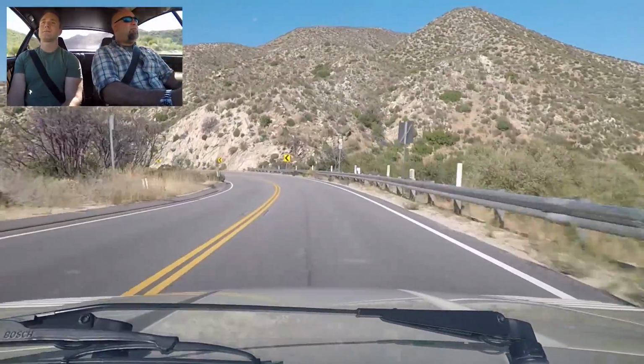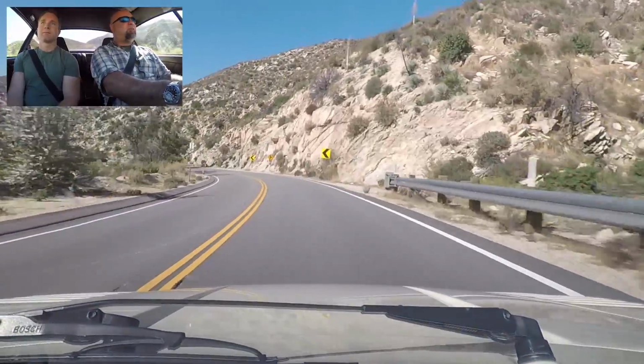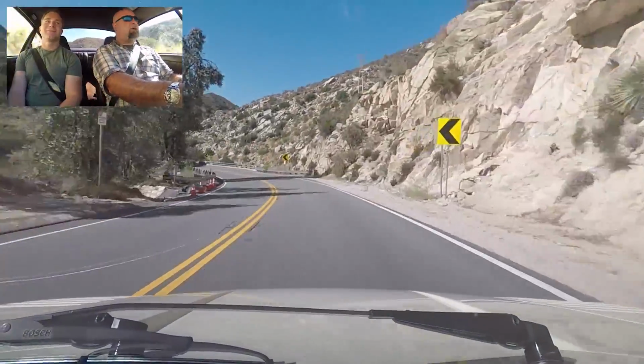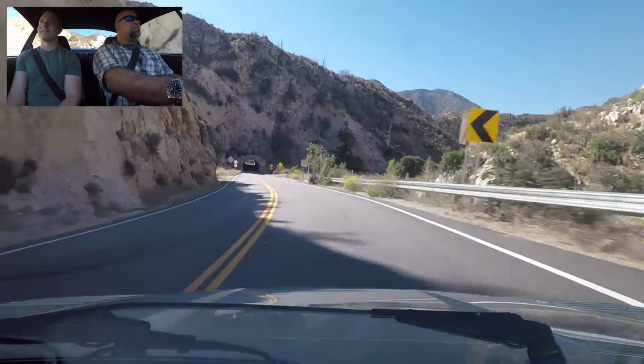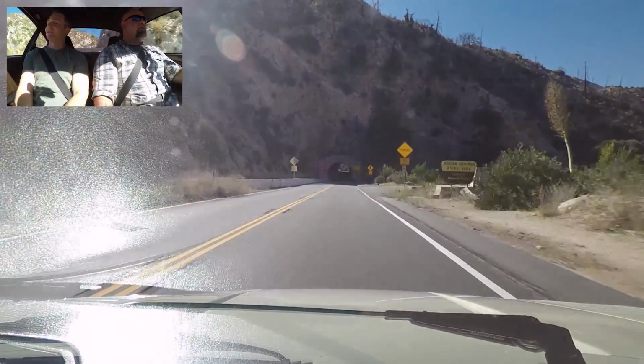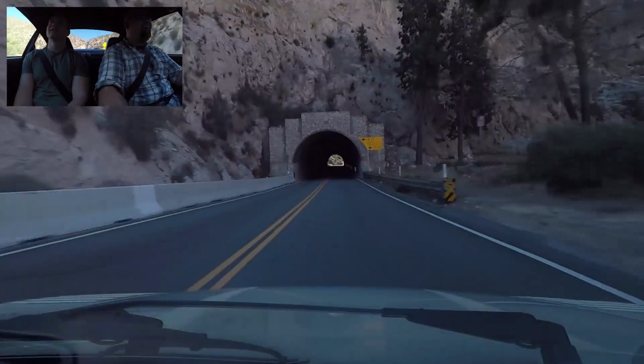I mean, for 35 years old, this thing feels as solid as can be, though. It's very solid, very quiet, no rattles. I mean, it's nice and tight. Quieter than my 5-year-old Beamer inside. Yeah.